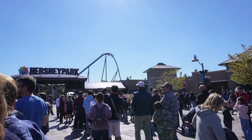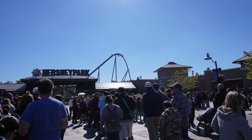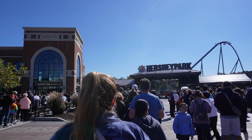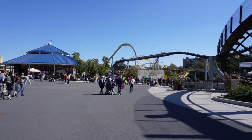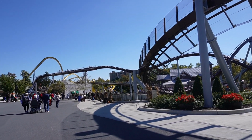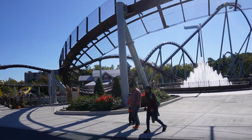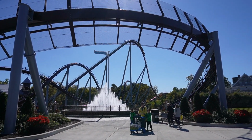It is 1:30 and it looks like they're starting to let us get into the park, which is very nice to start getting the lines moving. Even if the rides aren't open yet, it's nice to just get guests into the park. Yay, we finally made it into the park. I'll give you a time check. But the interesting thing is it's 1:40 and they already have guests that are on the rides, which is pretty cool actually. But I love this fountain that they have here. This is the Candymonium ride.